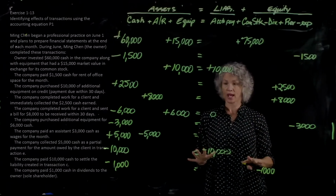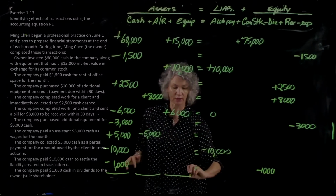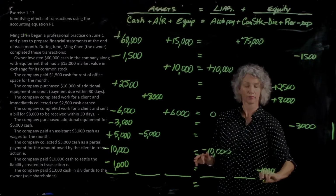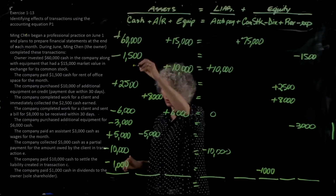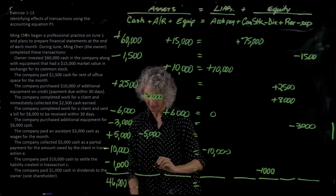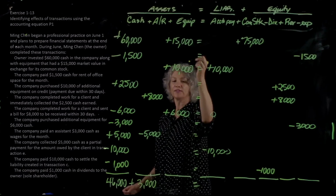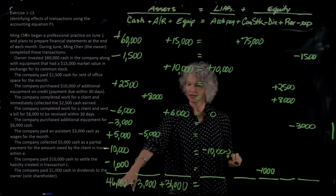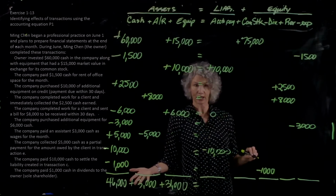So if we did all these correctly, then when we add up the columns, they will equal each other, okay, on both sides of the equal sign. So cash, I believe, should add up to 46,000. You can double check me on that. We've only got 3,000 left in accounts receivable, and we've got 15, 10, 6. We've got 31,000 in equipment. Okay, so that'd be 46, 49 plus 31 would be 80,000, right?